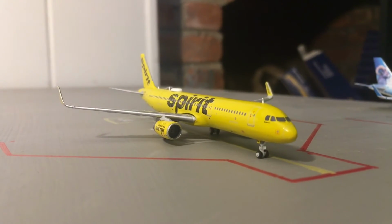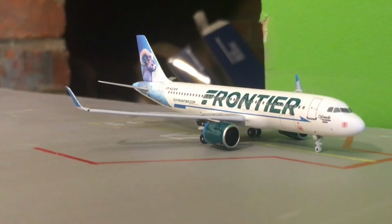And then this Spirit A321 CEO is going to be breaking the A321 rule, and instead of heading trans-con, he's going to be heading down to Fort Lauderdale-Hollywood. And then this Frontier A320 is going to be heading to Denver, Colorado.